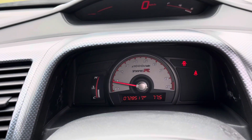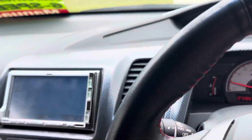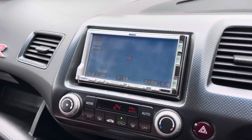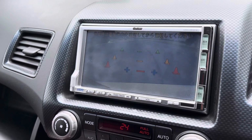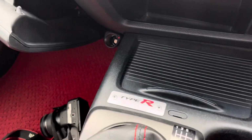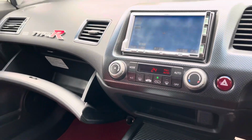Only done 72,285 at the time of this recording. It does have an aftermarket Japanese head unit in it, but we do have a reverse camera as well fitted to the vehicle. Automatic climate control. This is number 3906 for the FD2.